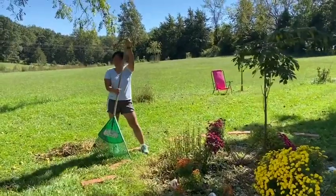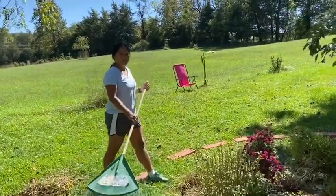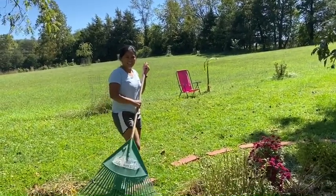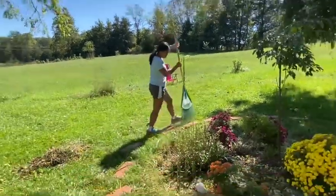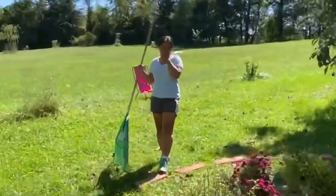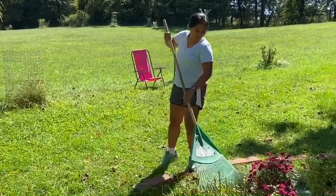You weed it, what do you call this in English? Rake it. Rake it. Rake. Rake it. Rake. There you go. Yeah, so that when we put these blocks around it, it's clear.